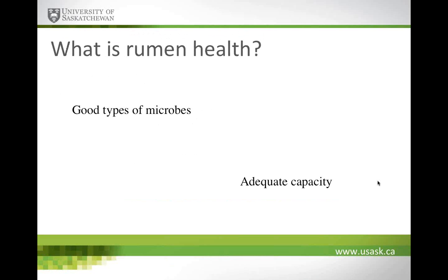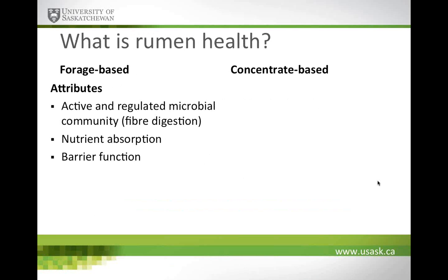Sorry, I went backwards. If we think back to what is rumen health, I think we need to think about the attributes that go towards providing a healthy rumen. I thought about this initially by looking at a forage-based system and a concentrate-based system. And actually, my response to this question was rather surprising to me.